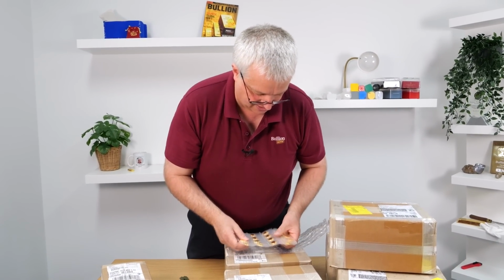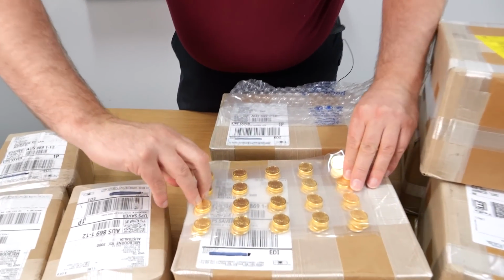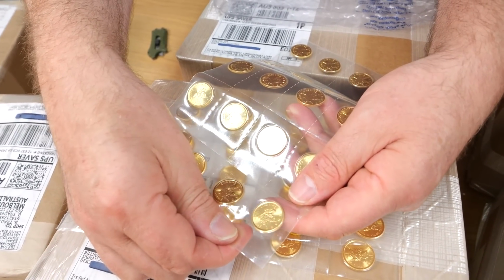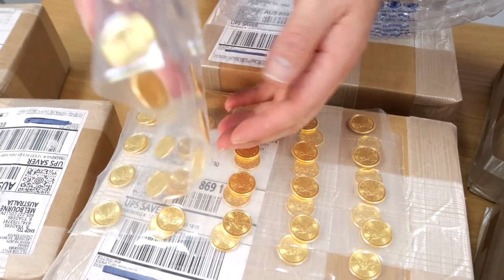Then we've got the 1/10 here. You can see there's quite a number of them. No, these aren't 1/10. They look like quarters. And they are quarters. Yes, they are. So we've got the quarter in as well. As you can see, there's quite a number there.